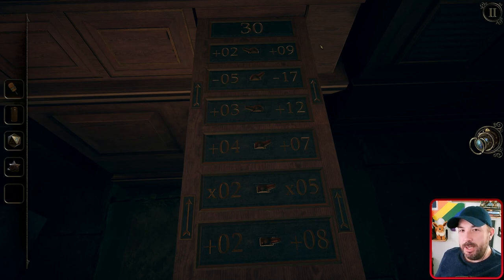Maybe I'm thinking about this wrong. Maybe we need to work backwards. So that'd be 28 minus 5 would be 23. So how can we get 23 up to this spot? I think that does it. So that's 16, 20, 23. No, that's not right either. Damn it.